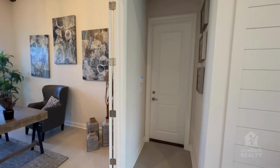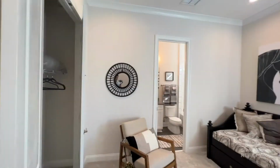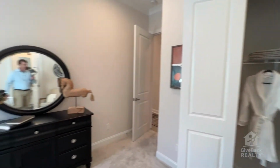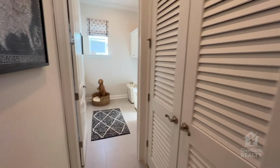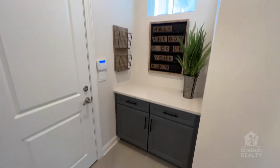As we exit the office den, you have the single garage door to your left. We'll pass through the kitchen and head over to this wing of the home, which is the entrance from the 2-car garage. You have your guest quarters here, with its own bathroom, shower tub combo, and a double closet. Next to the guest quarters is your laundry room with its own sink and double doors for the AC. As you come out of your garage, there's a cabinet space here for your keys and other items with another window.